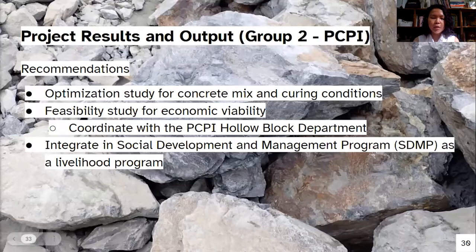Since the project output is only to give a conceptual process flow, an optimization study is recommended to ascertain the concrete mix and curing conditions that will give the desired properties with the lowest cost of production. So it is also recommended to evaluate the possible environmental risks associated with the block making process. So other suggested tests are detailed in our final paper. So a feasibility study is also needed to determine the economic viability of incorporating the process in the operations of Pacific. So Pacific can also coordinate with their hollow block department regarding the block making process.